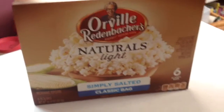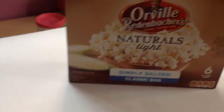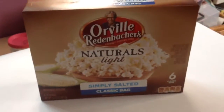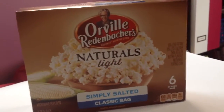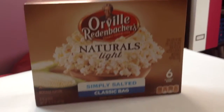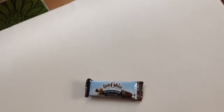I love Orville Redenbacher's Natural Light Simply Salted Popcorn. It is delicious. You can add whatever you want to it. I normally add butter spray or even salt. I love salt. And we get this at Publix, so if you want to be twinsies with me, you can get it there.